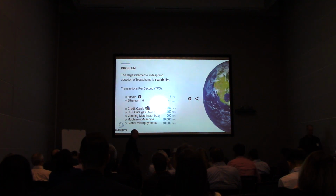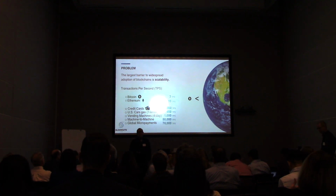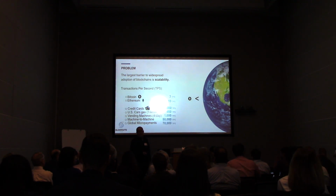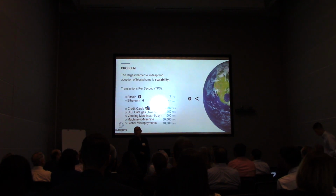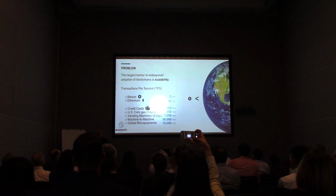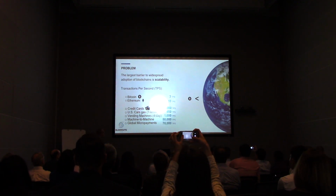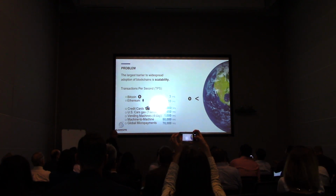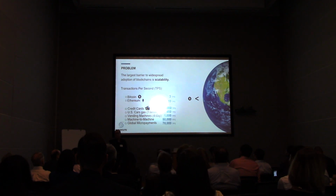Bitcoin currently serves 3 transactions per second. That means 3 persons in the world in a single second can send their transactions to other people. If you're 4th in the line, you have to wait for another second. Okay? Ethereum is a bit better, they have 10 transactions per second. And if you look at the real-world applications out there, there is a huge gap. For example, credit cards, Visa alone has 5,000 transactions per second.